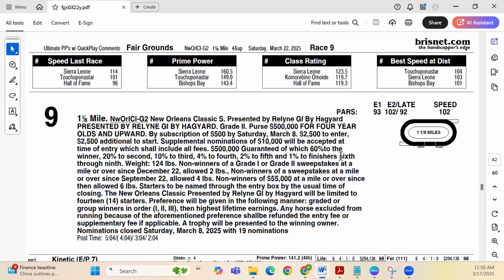Okay, so we're going a mile and an eighth, Grade 2 Classic, 500K on the line. And you can see, of course, Prime Power. We obviously see Sierra Leone with a significant advantage there. So let's get into some horses.